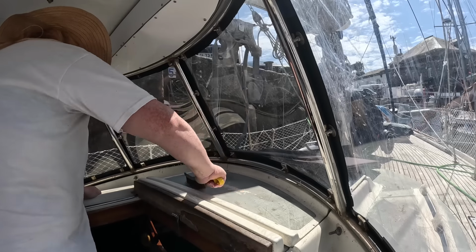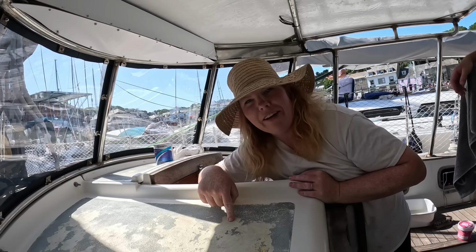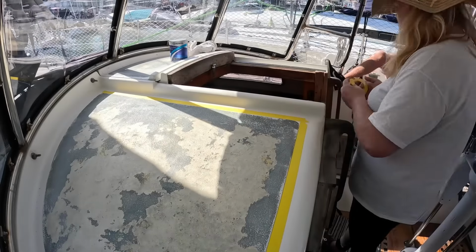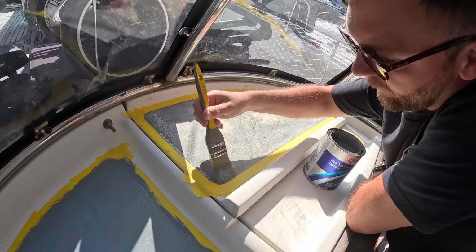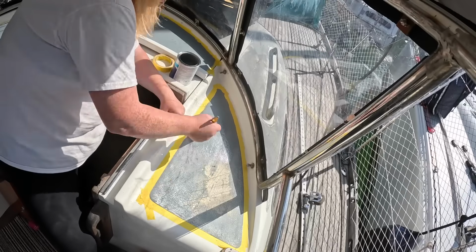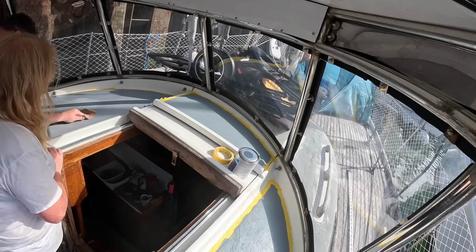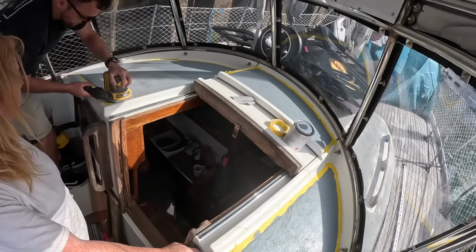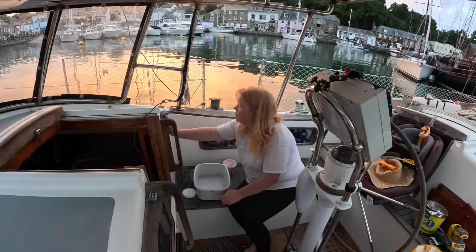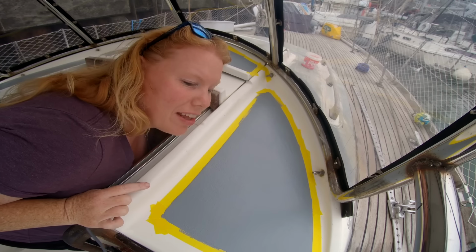So I'm sure a lot of you have noticed this, what do you call this? Coach roof, and the shocking state of the paint on here. So we have been sanding and getting all the flaky paint up and prepping it to paint. So hopefully it will look a lot better soon. It is drying very quick in this conservatory-like environment. I always find this bit the most satisfying bit.